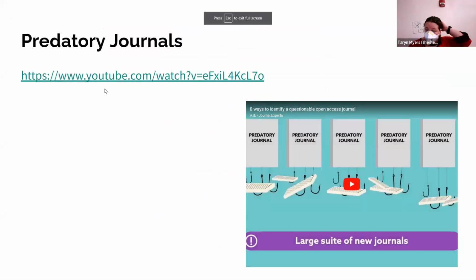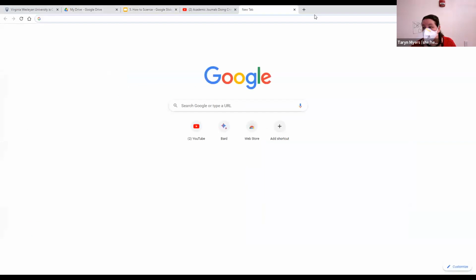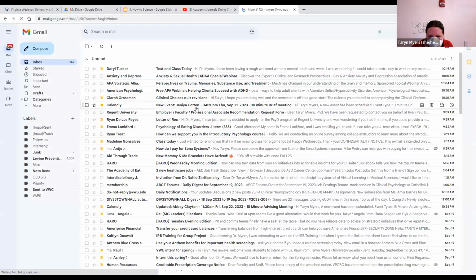And so predatory journals, which I mentioned, are different than these established open access journals. They try to look like established open access journals, but they're different. And in fact, I just saw this morning, so I'm going to pull it up. In my email, I had an email from a predatory journal. They will academic spam you. So I have to find it. Hang on just a sec.